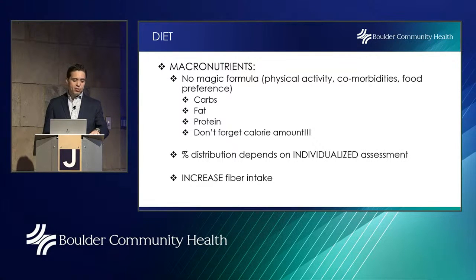And remember, even though we do this combination with some other diets that we're seeing more frequently, it's also important to consider calorie amount, and try to focus and hopefully get you in a calorie deficit so you start losing weight. And something very important that we've seen helps with weight loss, improving sugar and cholesterol is increased fiber in your diet, and that can be part of the carbs.